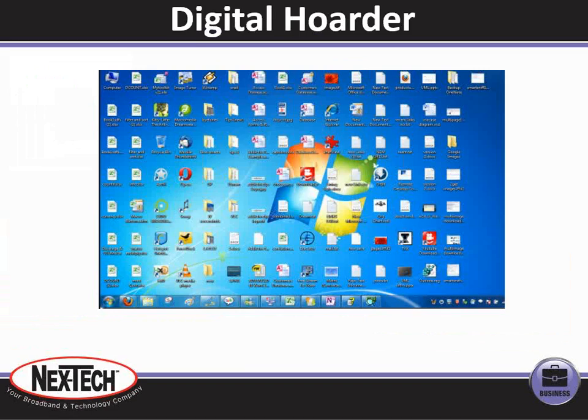Now, recently I've come up with a new term. I'm going to own this one. I'm not sure if anybody else has, but the Digital Hoarder. I always recognize these people by all the icons there on their desktop. They have this whole flood of stuff, and it's pretty messy. And how do you get around? There's no, where's everything at?